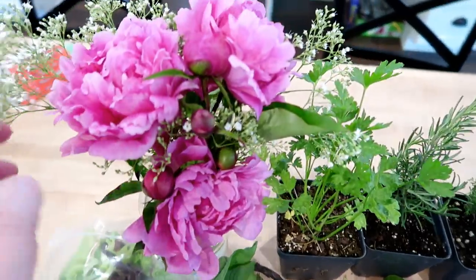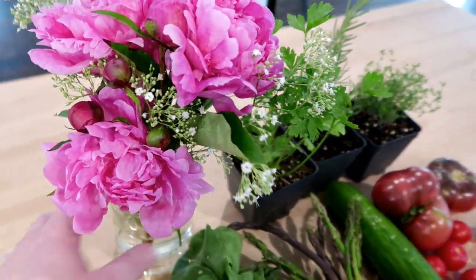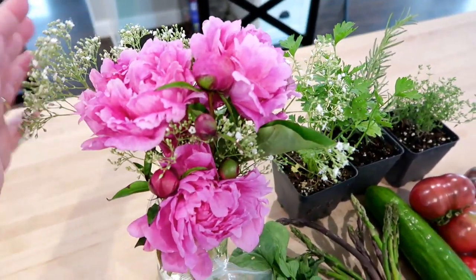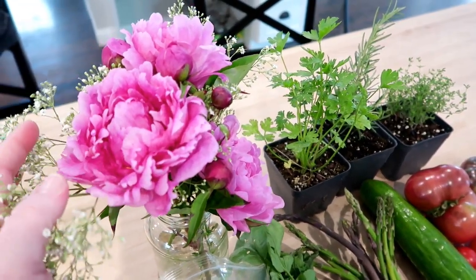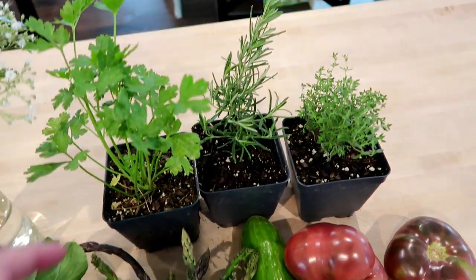I also grabbed some peonies. There's a lady there that sells flower arrangements. I can't remember how much these were, but she uses recycled jars and then she just does these little flower arrangements, which I think is so awesome. And every time she has them, when I go down there, I buy some from her. I love peonies. And then I grabbed some herbs that she had also.